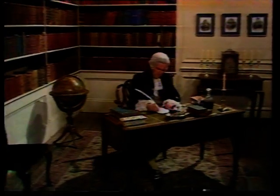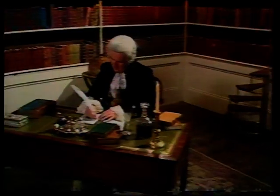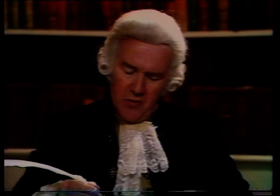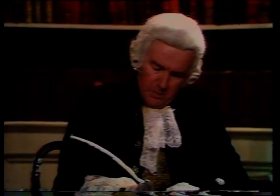Bowood was the home of Lord Shelburne, who was very active in politics. It is my view, my lords, that the present quarrel between Britain and her American colonies will lead to serious trouble. Will lead to grave consequences.